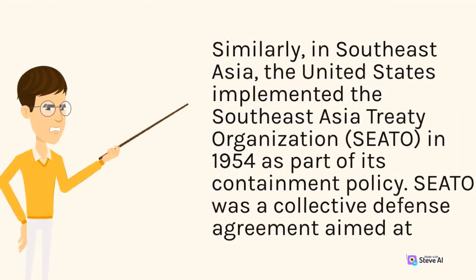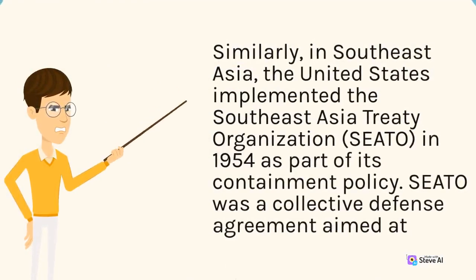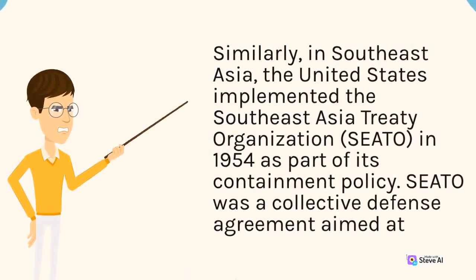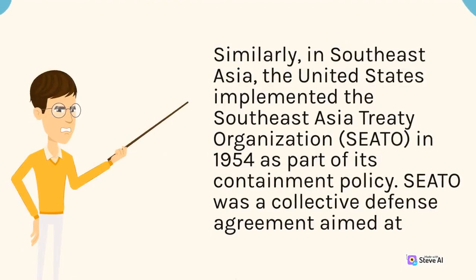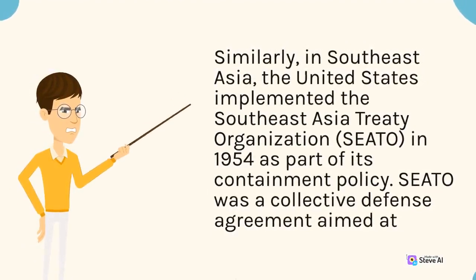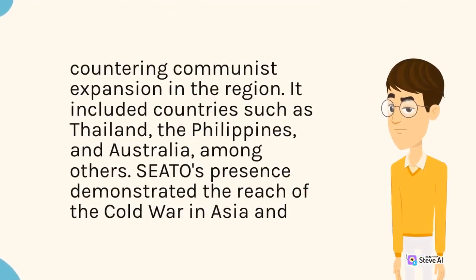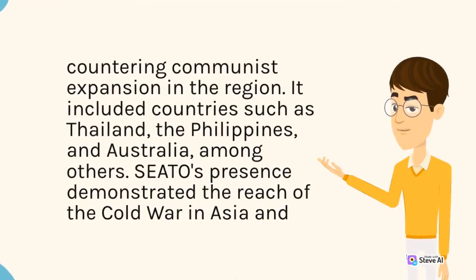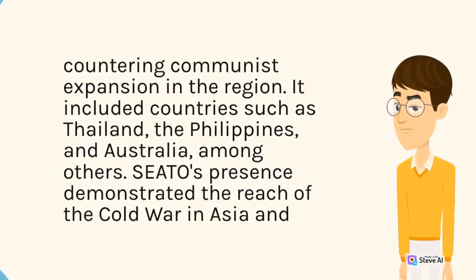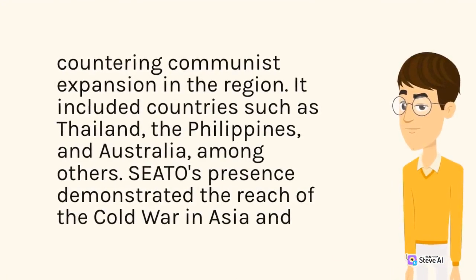Similarly, in Southeast Asia, the United States implemented the Southeast Asia Treaty Organization, SEATO, in 1954 as part of its containment policy. SEATO was a collective defense agreement aimed at countering communist expansion in the region. It included countries such as Thailand, the Philippines, and Australia, among others.